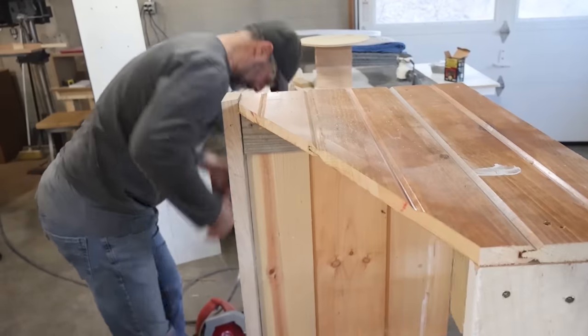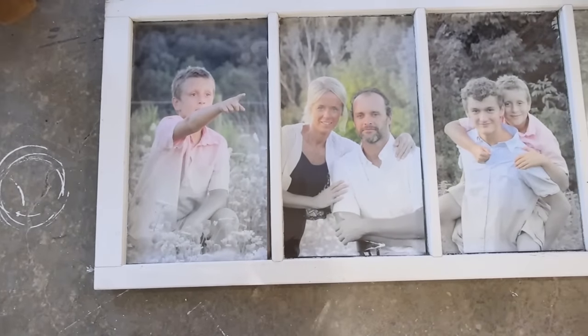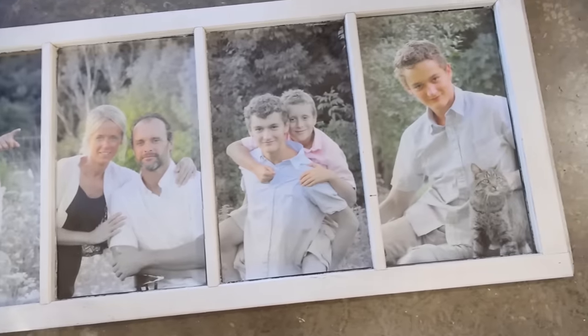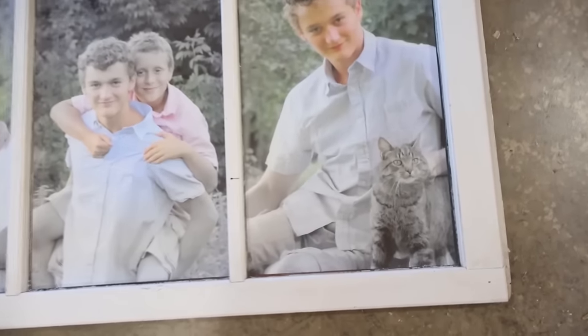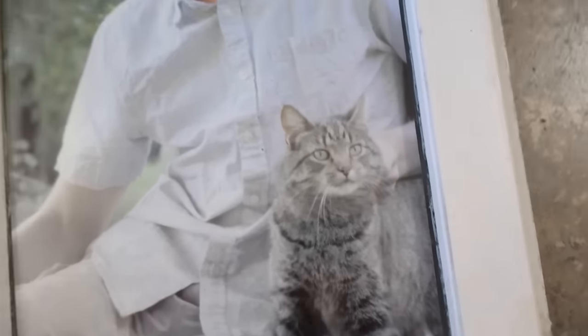We plan to use this old window for the lid, and as you can see, this window used to hang on the wall. We had some pictures in here. I told him I really want to hang on to these pictures. Can't believe how fast time goes by. People just look so young in here, and even Twinkle looks different.